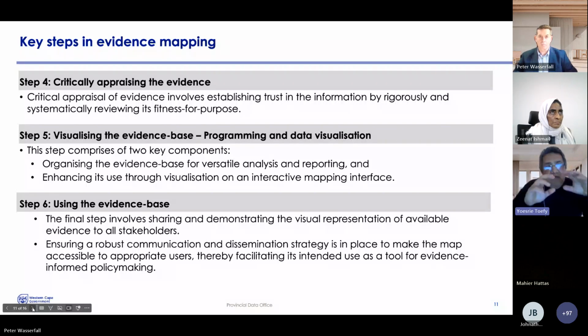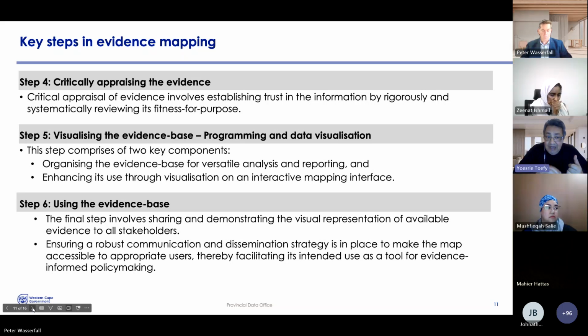Now you know what evidence you need, or what evidence you have. So a very important step after that is actually to appraise the evidence that you have. You need to critically appraise the evidence in establishing trust information by rigorously and systematically reviewing its fit for purpose. You need to be comfortable that the evidence you find is fit for purpose and of quality, in order for it to be relevant for your map.